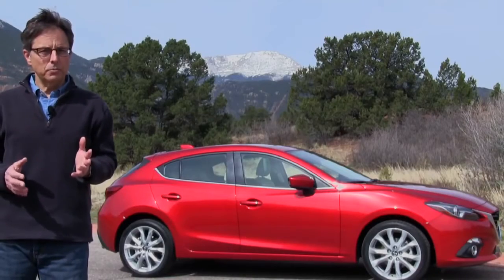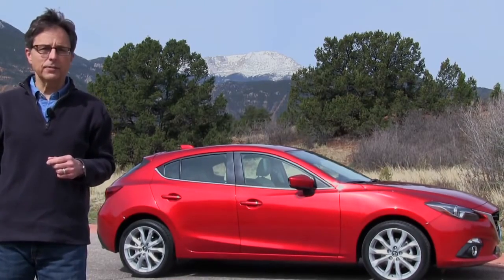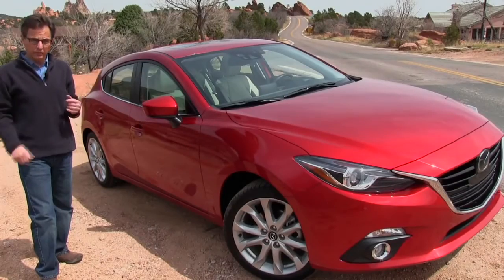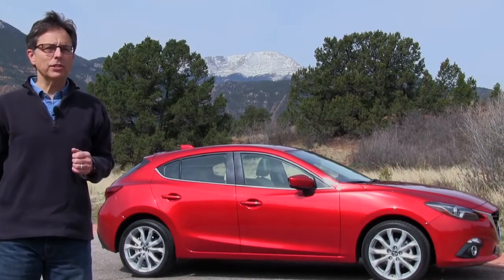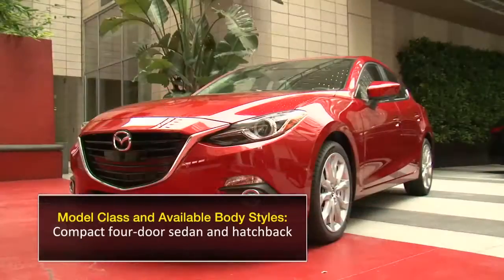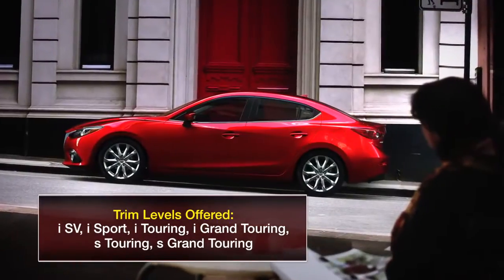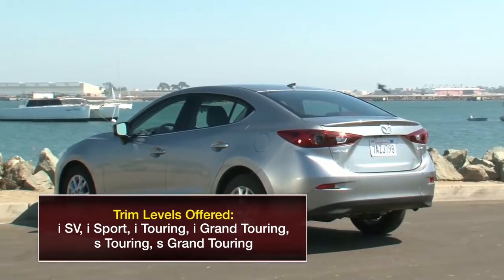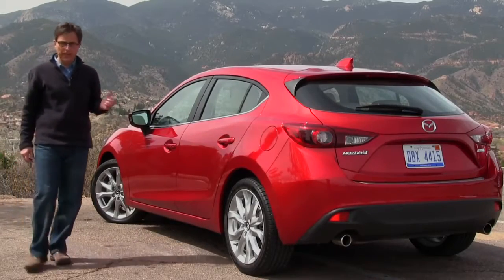Stem to stern, these Mazdas are by no means the longest cars in the compact class, but engineers have given them one of the longest wheelbases. That's the distance between the front and rear wheels, and it pays off in great proportions and in stability on the road. Both body styles come in Sport, Touring, and top-line Grand Touring trim. The sedan also offers an entry-level SV model. Most buyers choose the sedan. We're fans of the hatchback.